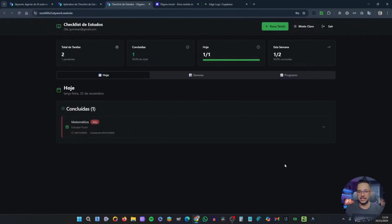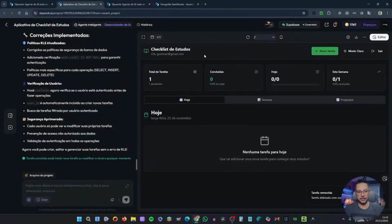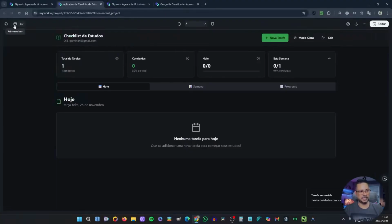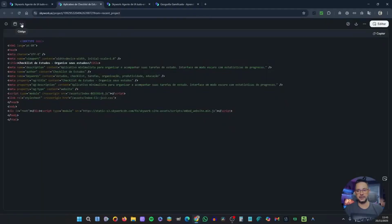So all this data I'm entering here goes to Supabase. Why? I did this integration right at the beginning, using my free API key. So, you can build this backend using a database like Supabase, and there are some things that are very important. Here on the control panel, you can view it in full screen. You also have the option to preview, which is what's happening here now. Or you can simply view the code that was used to create your application.